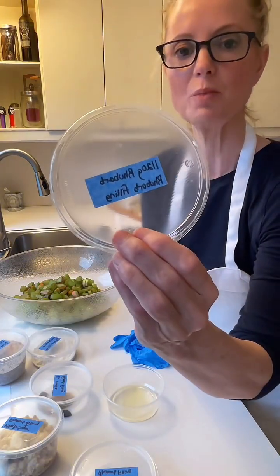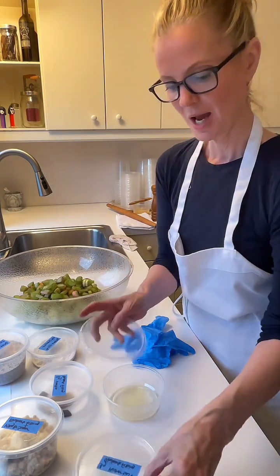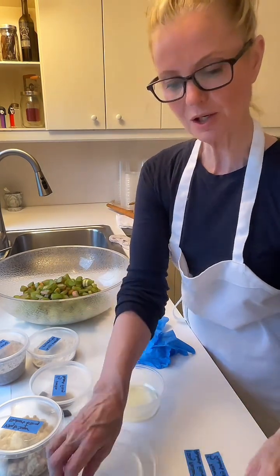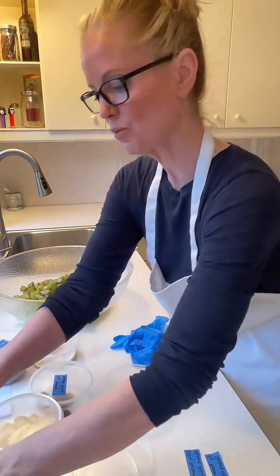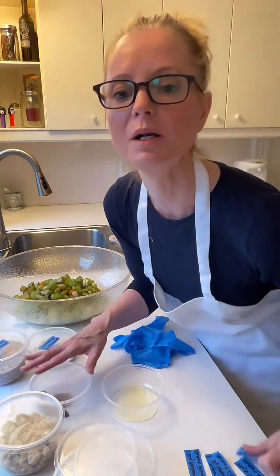So this is my rhubarb. I scaled it out at 20 grams. And I am going to keep all of my labels here on the side, just as a reference so I don't lose track of where I am until I'm all ready to be done.